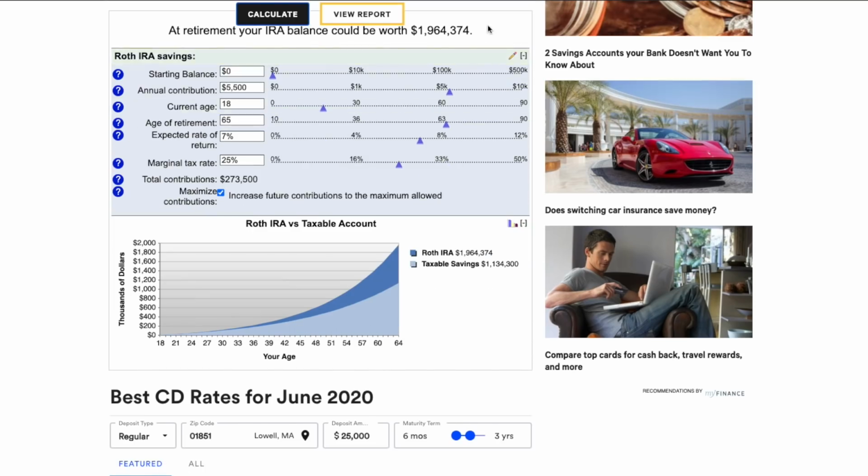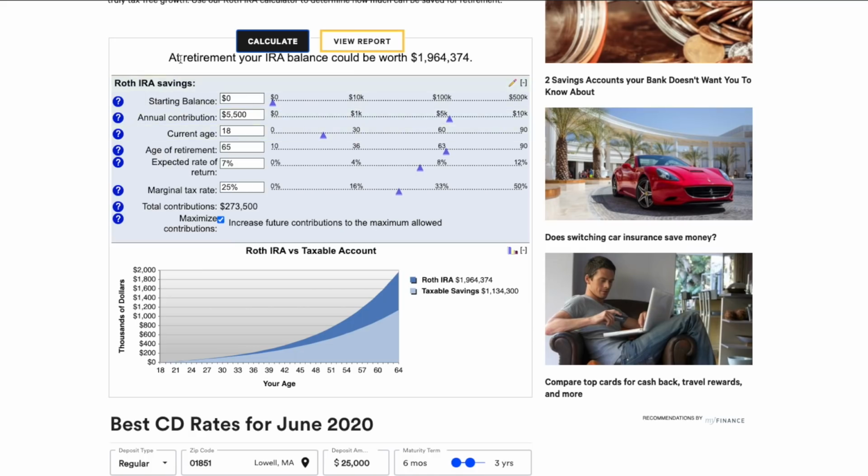So if I started this when I was just 18 years old and contributed the same amount, $5,000 is something that I think everybody should be able to achieve if they even started a side hustle. So if you started at 18, you guys might be able to have a balance worth up to almost $2 million. This is not including investing in a 401k or all of these other tax advantage accounts. This is just with one tax advantage account, the Roth IRA.